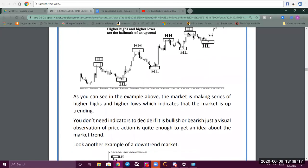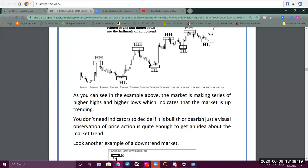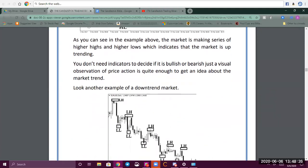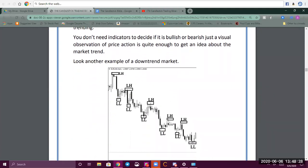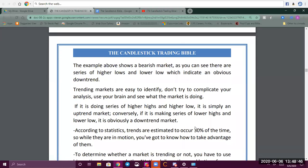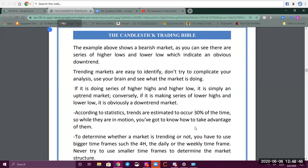Okay. As you can see in the example above, the market is making a series of higher highs and higher lows. You don't need indicators to decide if it's bullish or bearish, just a visual observation. This is why I zoom out to see the big picture of what's going on. Now look at the example of a downtrend, lower highs and lower lows. So this would be a lower high, lower low. Took out this low, never took out this high. So that's a lower high. It's lower than this high. Lower low, lower high, lower than this high, lower low, lower than this low, and so on and so forth. The example above shows a bearish market.